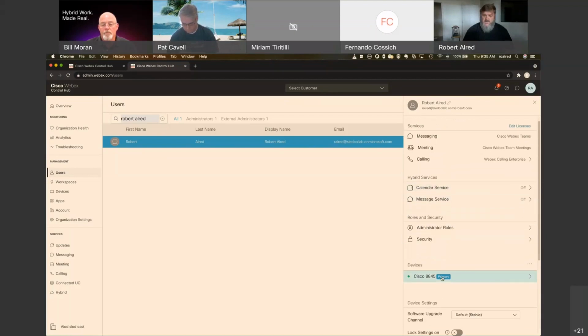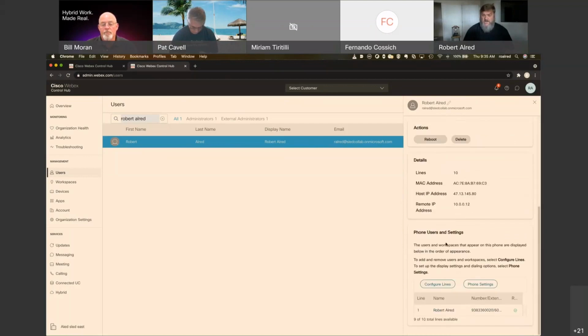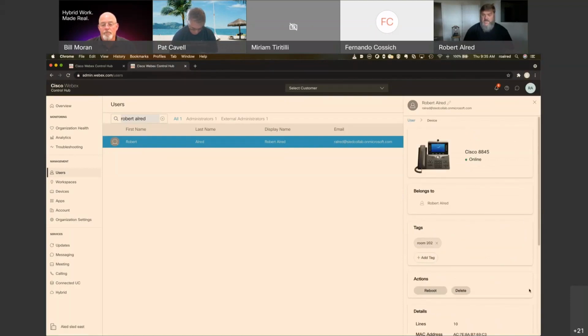The only other thing I'll point out is if you want to change some things on a phone, you can click here. You can add tags to it. So you'll see I've added a tag of room 202 on this phone. So that way, if I do want to do a quick search for room 202, I can find this phone instead of by user. This is where I would configure lines and phone settings as well. And you would configure things like busy lamp fields so I can see other users and what they're doing on the phone. I'm not on the phone. So all that functionality is here down under the user.